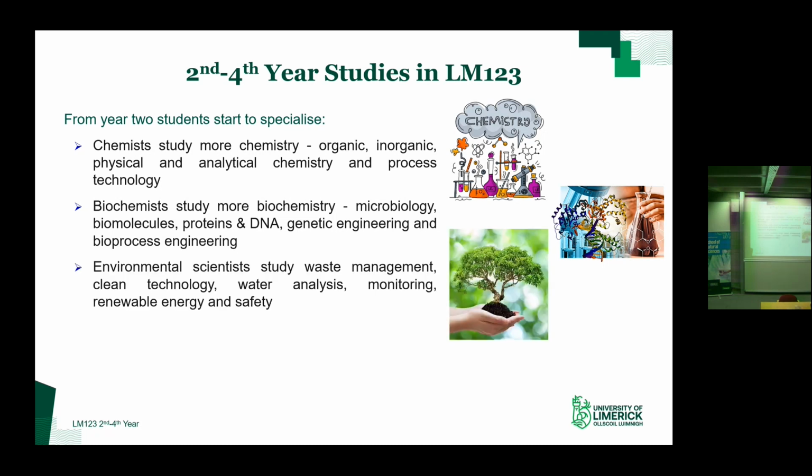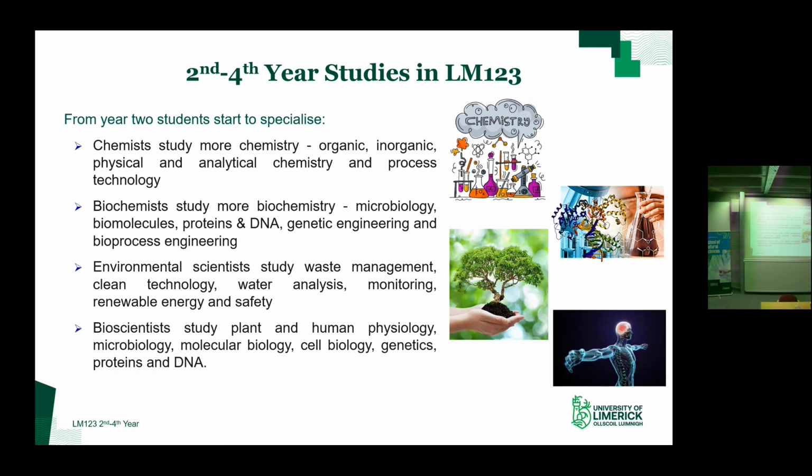For environmental science, again, it's a very distinct program in that you're looking at waste management, clean technology, water analysis, monitoring, renewable energy, and safety. And then finally, for bioscience, you're looking particularly at plant and human physiology, microbiology, molecular biology, cell biology, genetics, protein, and DNA.